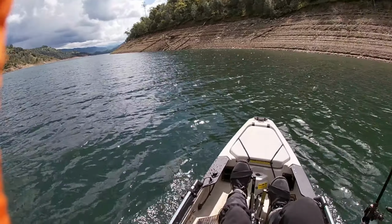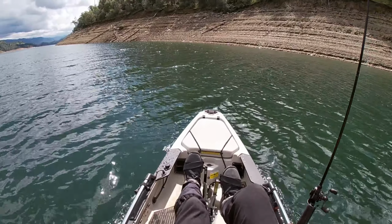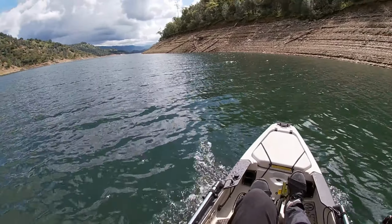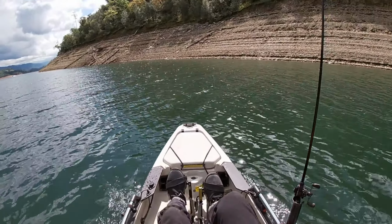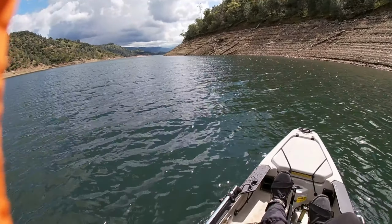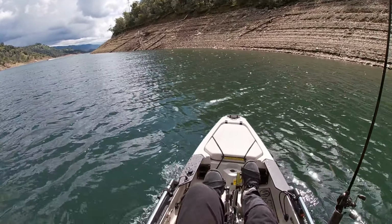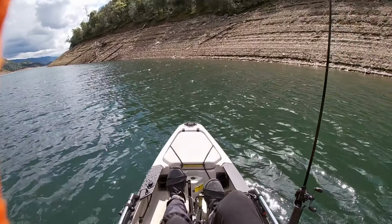So anyway, I caught 4 on that. I haven't caught any on the paddle tail. Tried a couple other things. I'm heading back towards Moccasin Creek, which is up that way. But I'm gonna fish all the way up there, so we'll see how it goes.